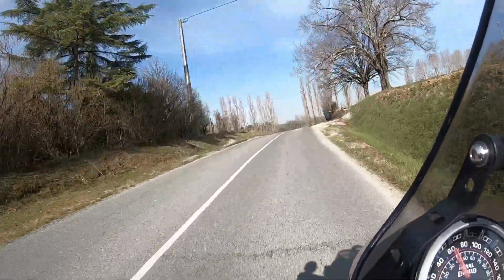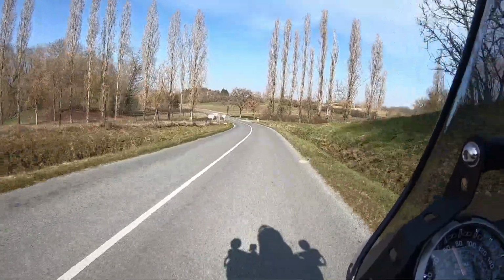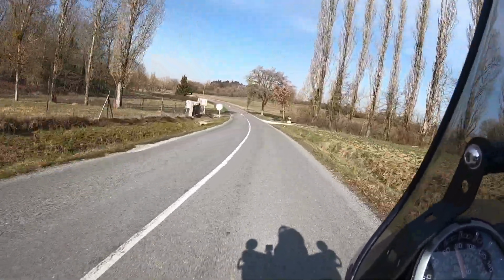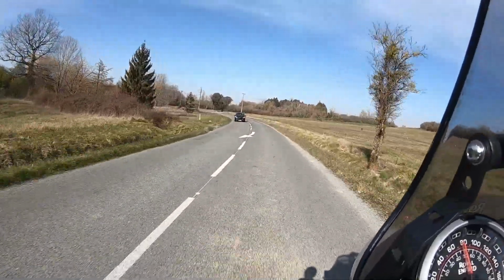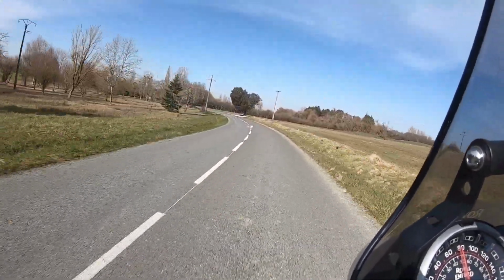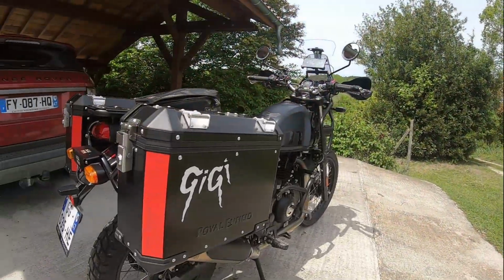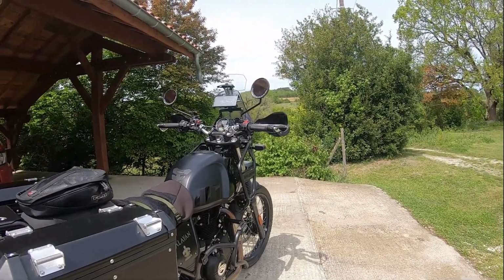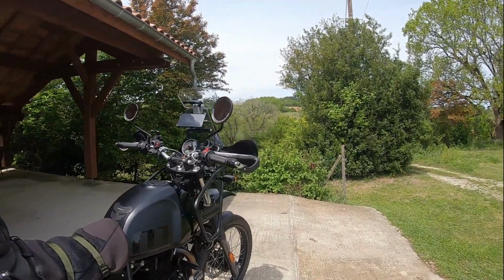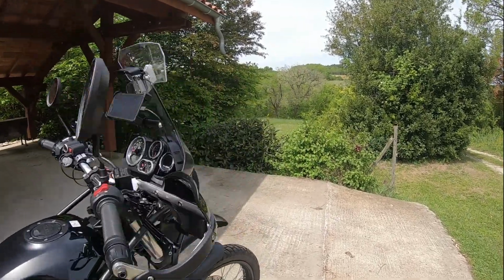This is the hottest day we've had so far. We've had so much rain that everything is growing while you watch it, which is decent, but at least the roads are dry today. So what's been going on with GiGi over the winter period? Here she is, looking moderately clean, and most of what I've done has centered around the handling side of things.